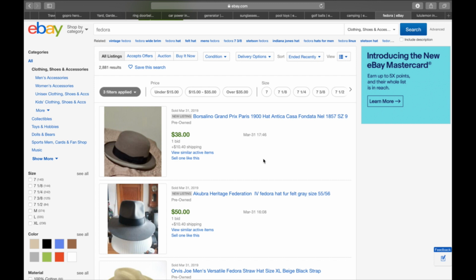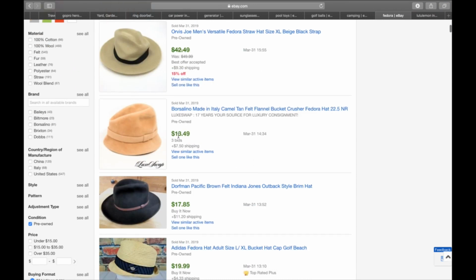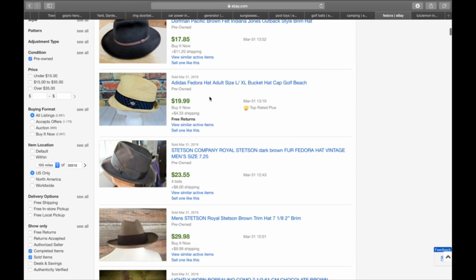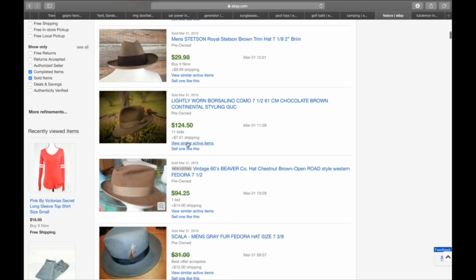And look at the prices. Look, 38 and 10, 48, 50 and 10, 42. Now this one sold for 13 plus 7, still fetched $21. Weird. $29 combined for this one. 34, 31, almost 40. This one, 124.